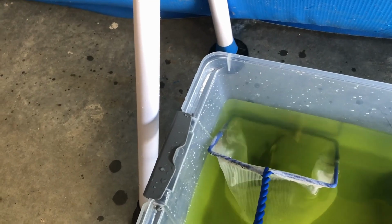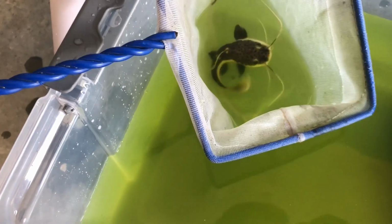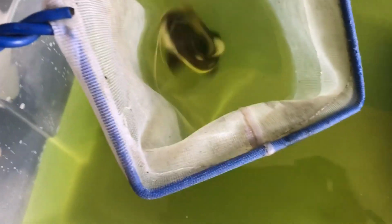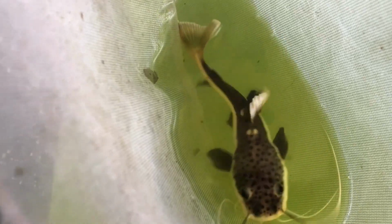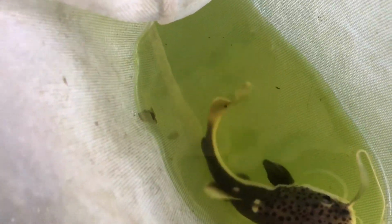Hey guys, the next fish we got here is the red-tailed catfish. I was hoping to grab him to show you, but what I'm gonna do is just hold him like this because I don't want to get stabbed right now. You know, catfish have barbs, guys, and they hurt. But look, I don't know if you can quite tell how big he's gotten, but his spots are coming in on the top of his head.